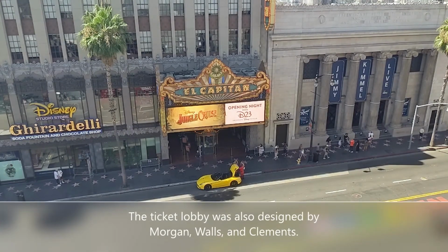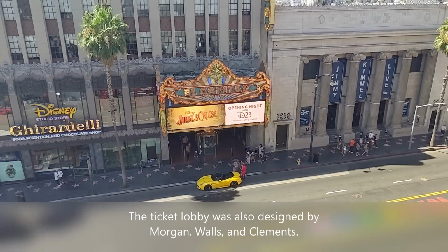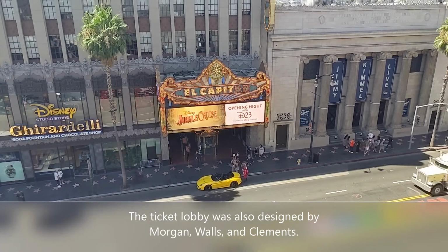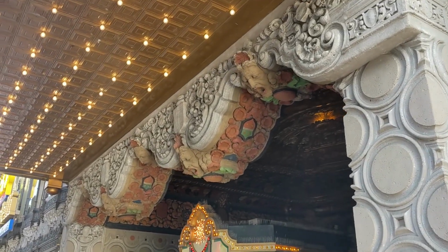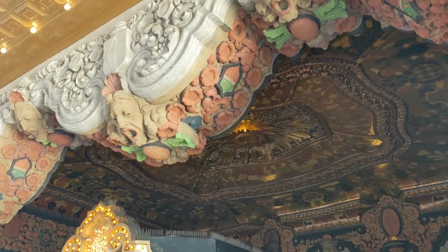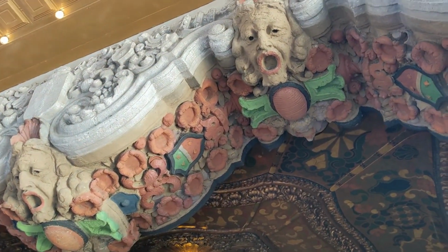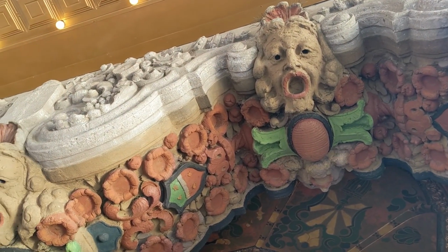The ticket lobby, they call it, has beautiful, I guess it's stucco. I thought it was concrete, and I guess essentially that's what it is, but beautiful stucco details, and they've been painted, I believe, to the original look from the 20s and 30s by Disney during their restoration.